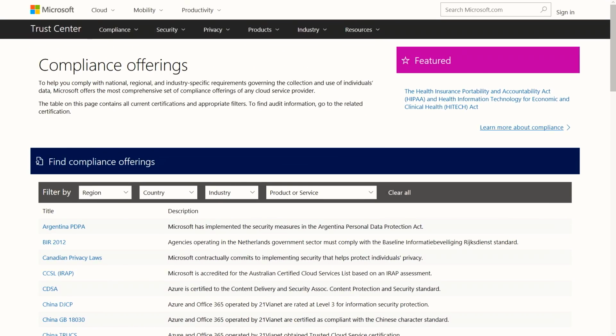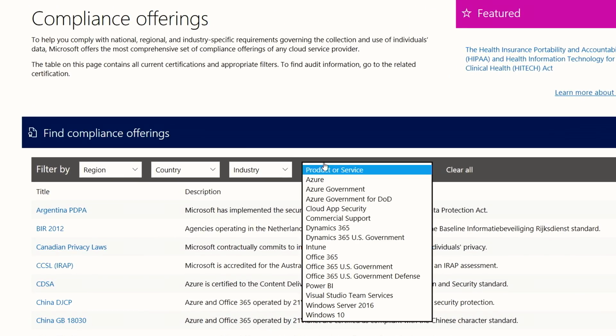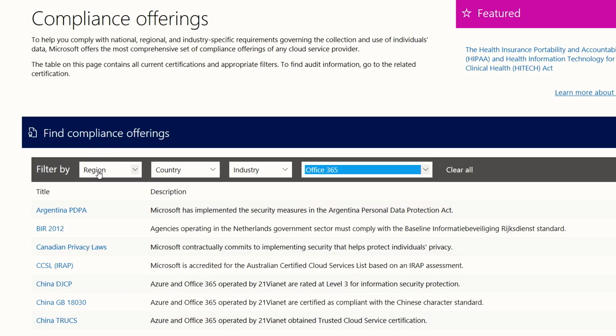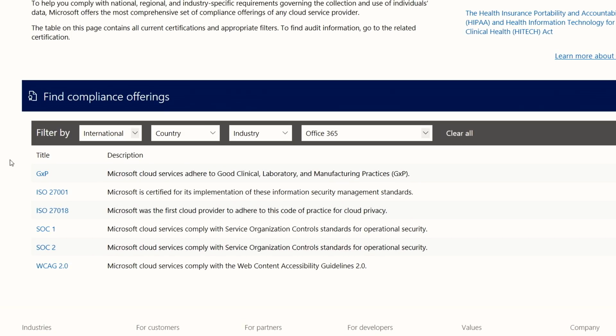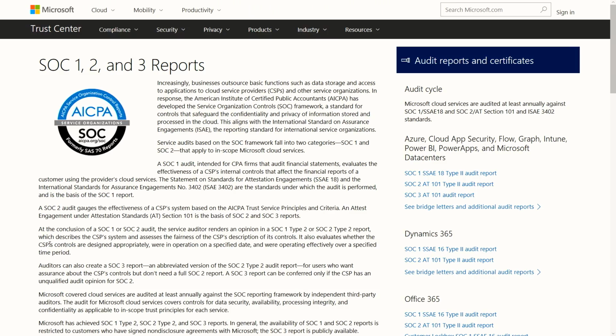And here, let me show you an example of how you can filter it. I'll go into Office 365 and select the big international offerings that we have. So you can see our support for ISO and SOC, et cetera. Now, this list of requirements shows that Microsoft meets the standard to operate against all these different regulations, but you also mentioned capabilities. How can you help translate what I need to implement?